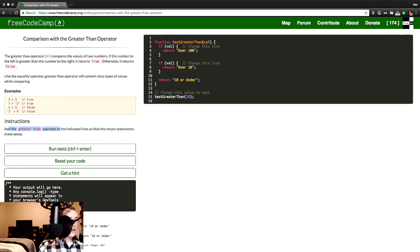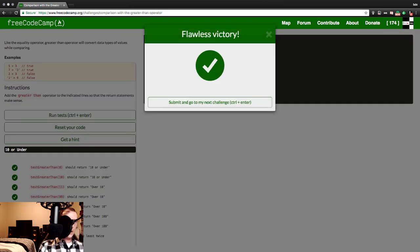Okay, so add the greater than operator to the indicated lines so that the return statement makes sense. To the indicated values, yes, and we will. So value is greater than 100. Value is greater than 10 or return 10 or under. Yeah, so let's run that. Good enough. Flawless victory.